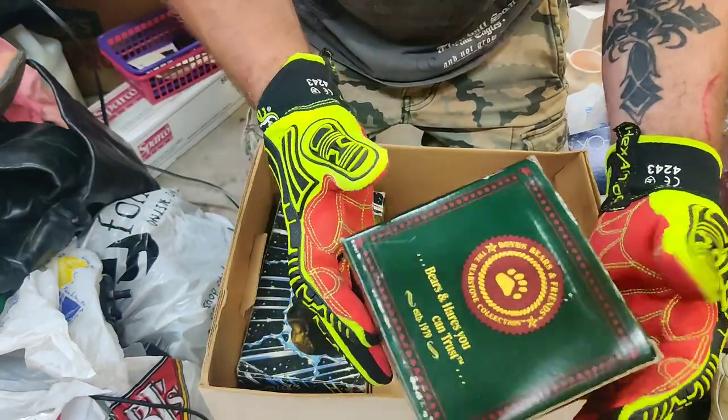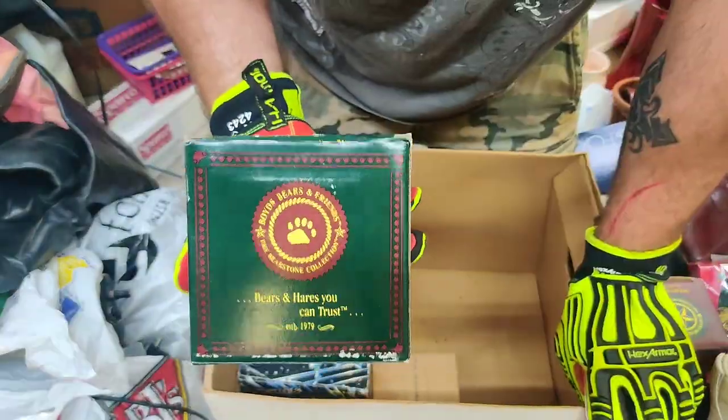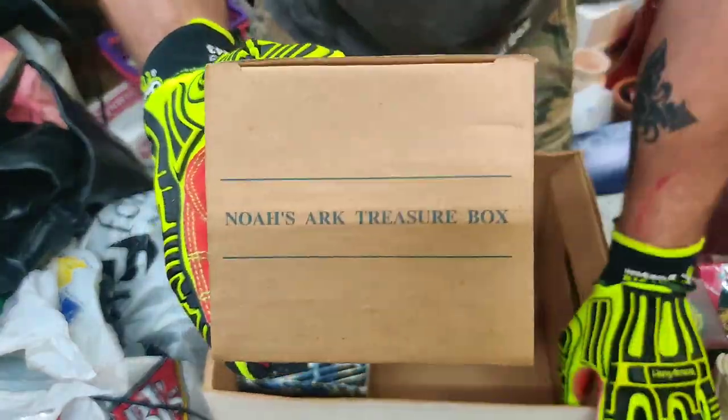And we've got another Boyd's Bears. I don't know if these are worth anything at all. I have no clue. It's another Boyd's Bears. Avon gift collection. Right here? Noah's Ark treasure box. That's what that would be.